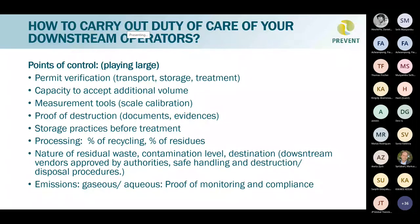Verify their storage practice before treatment. If you go on site and you see that it's leaking everywhere, it gives you a good idea of the quality of the process. They should provide you data about the recycling and the residue they have at their output. You can verify the downstream vendors. You may think it's too many controls, but ask questions. If they answer easily and have evidence, they will not be afraid to show you that they are doing a good job.